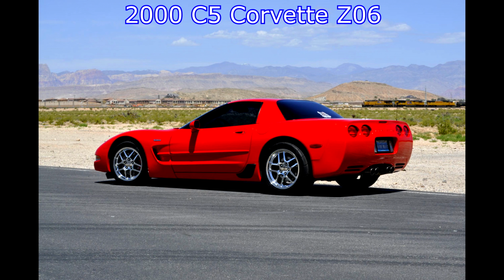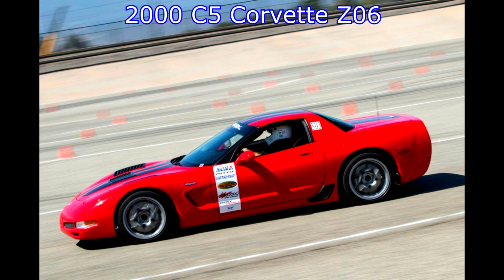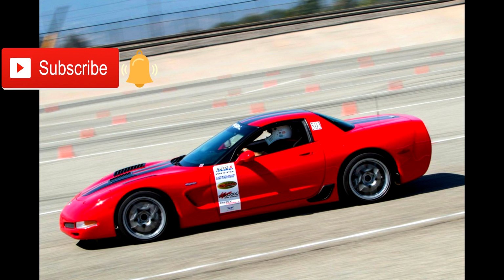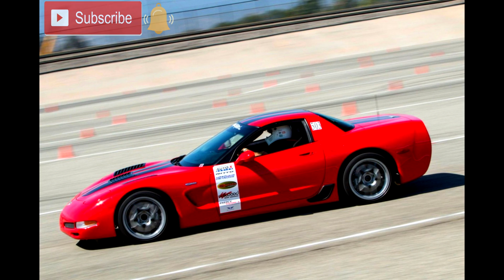The next car in my lineup is the 2000 through 2004 Corvette Z06. And I actually had the pleasure of owning a C5 50th anniversary Corvette Z06. And let me tell you something about that car. It was absolutely an amazing car to own. I took it autocrossing. I took it to the drag strip. I took it to Mexico. You name it, I did it with that car.